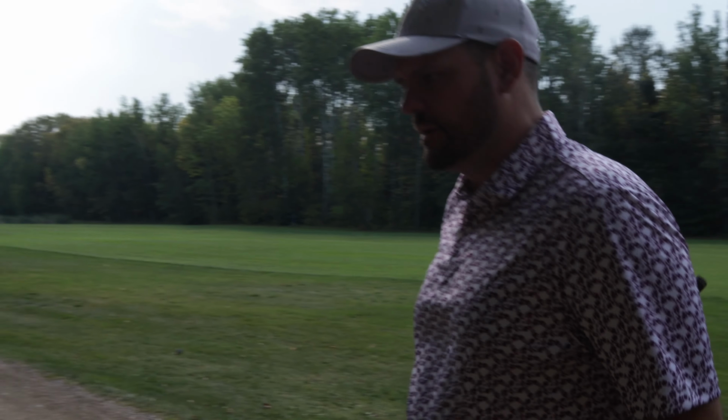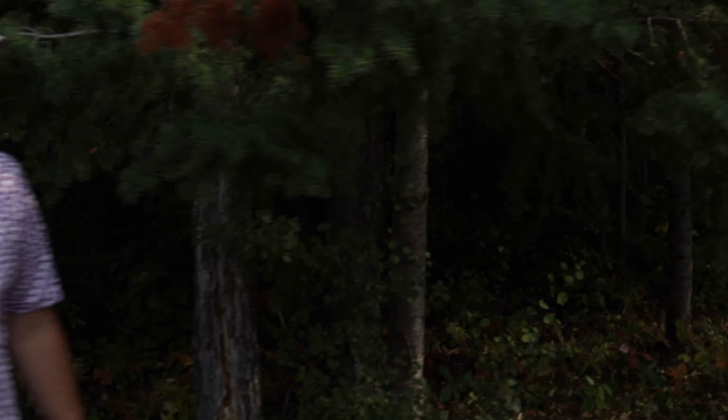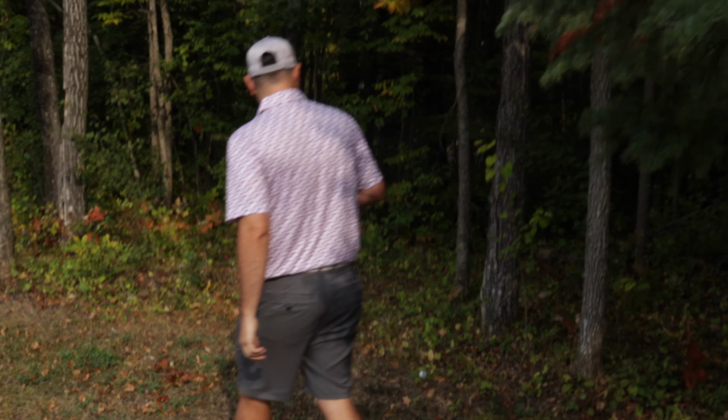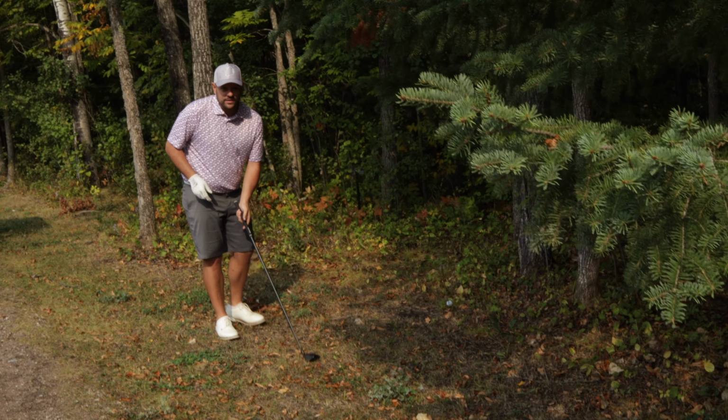Gonna be on the edge. Okay, I'm gonna play something stupid. I gotta try to keep it below these tree branches. As you can see, it's only like 4.5 feet off the ground. So big 3-wood cut, a little bullet, get up there as far as I can.